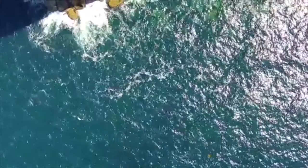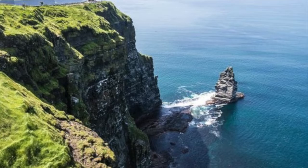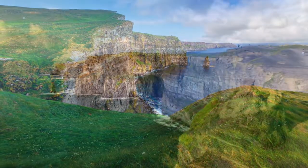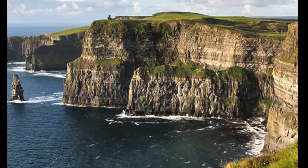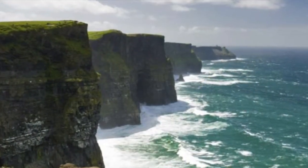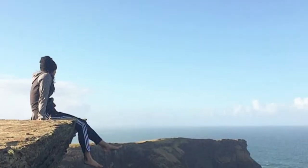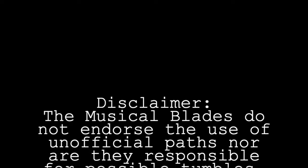Since it is one of the most popular tourist destinations on the Emerald Isle, guests have several options to experience the cliffs. Well, aside from the visitor center, of course. You can walk the 11-mile Cliffs of Moher coastal walk, or traverse the official path near the visitor center. More daring guests can also check out the unofficial path nearby and much closer to the cliff. Often referred to as the Cliff Walk, it is sometimes closed due to threat of tourist falls or rock slides. The Musical Blades do not endorse the use of unofficial paths, nor are they responsible for possible tumbles to the death into any body of water.